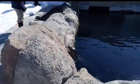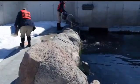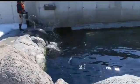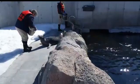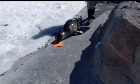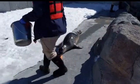A couple people are asking where they sleep. When they sleep, sometimes they'll just kind of bob on the surface of the water, or they can haul out on the deck. They can really do either one. Sometimes you'll even see them snoozing on the bottom if they can hold their breath for long periods of time. So you may see them snoozing on the bottom of the habitat, not really moving, which could give people some alarm, but they're just snoozing.